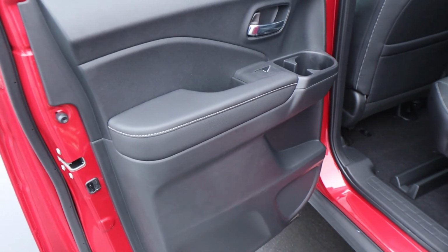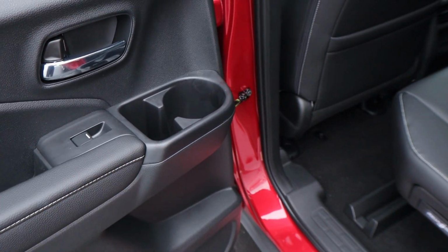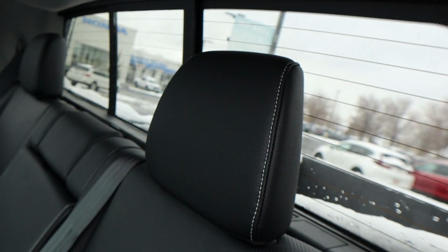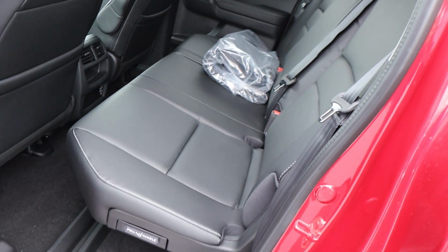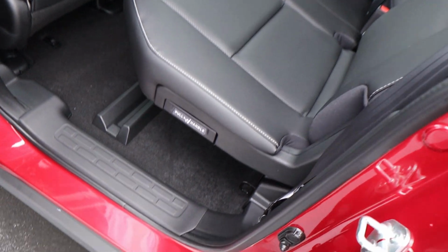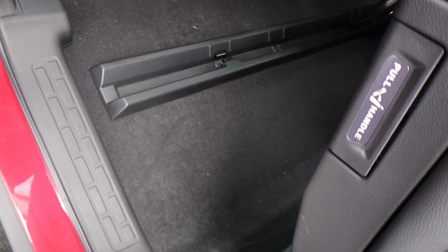Now here is the door panel. You guys can see really nice material use. Look at the stitching that goes across. You got your cup holder right there, and that's all. And then we got these nice leather seats, as you can see, perforated down the center portion and all black, so it keeps things neutral. And then you got that handle right there that lets you pull up the seat so you can see the under-seat storage.